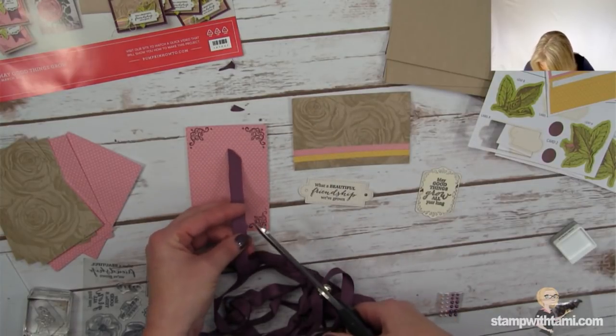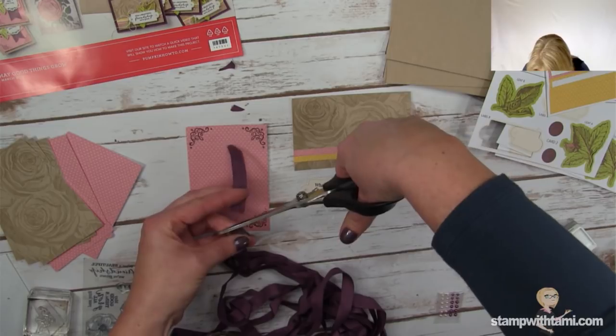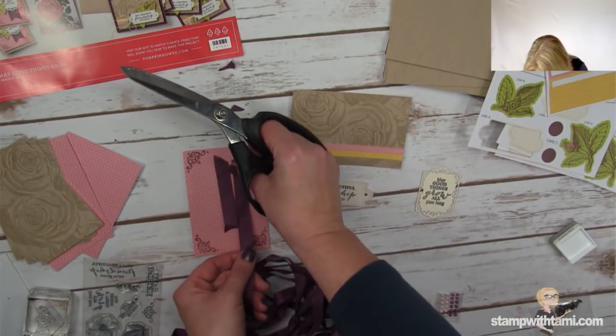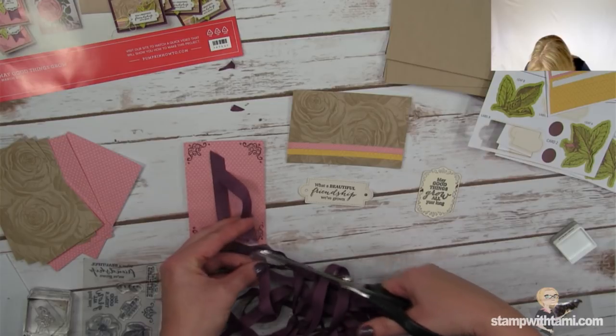Okay, so what we've got here is like a little V in the ribbon. I'm not sure I'm going to copy what they did here. Well, maybe I'll try. We'll see what happens, but I think I might do mine straight because I don't see me getting it. Okay.